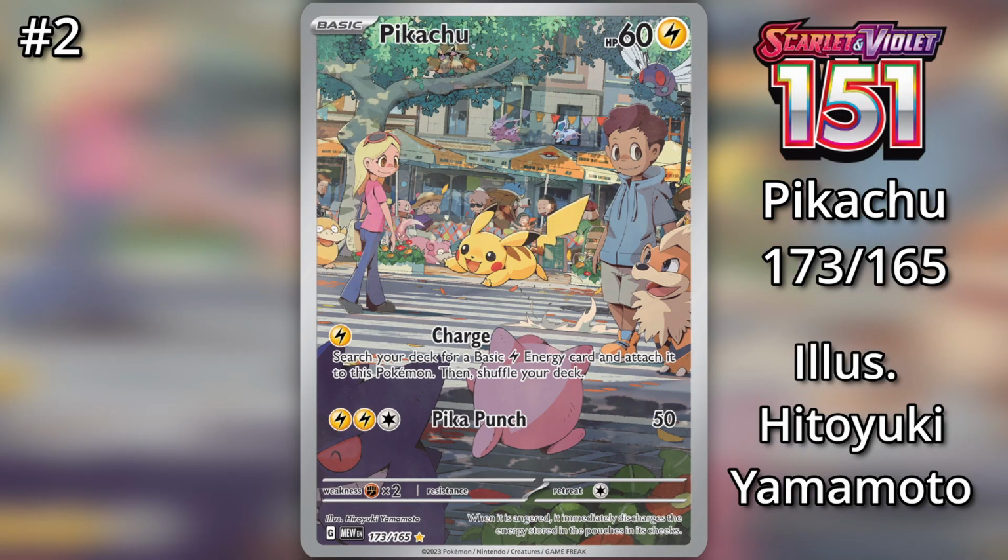In the number 2 spot, we have Pikachu, and this card is amazing. The Pikachu itself is adorable, but there are different Pokemon scattered all around the picture. I love this. You can see a Gengar, you can see a Blastoise, some Nidorans running around, a reoccurring theme of Pidgeys just hanging about. It's amazing. There's so much detail in this card. Of course, it's all Gen 1 Pokemon as well. They're all recognizable. They all look amazing. It is perfect. It's amazing.